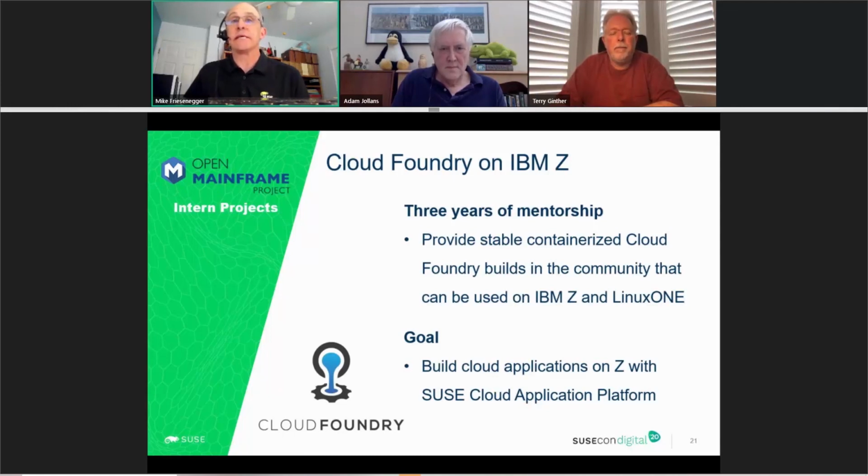The mentor and mentee were able to compile a new Cloud Foundry component called the CF operator on IBM Z and deploy it on Kubernetes. They also deployed a Jenkins build server that will automate future Cloud Foundry builds. The mentor has a mentee for the 2020 mentorship program. Their goal is to make the S390X architecture a first-class architecture for containerized Cloud Foundry deployments. My hope is that this will lead to a future release of SUSE Cloud Application Platform that will support cloud-native application deployments to IBM Z and LinuxONE systems. If you're interested in containerized Cloud Foundry on Z and LinuxONE, please contact me.